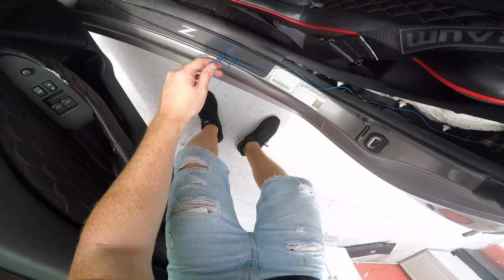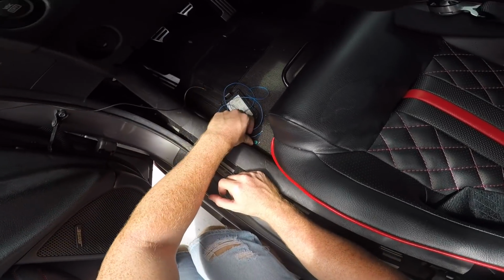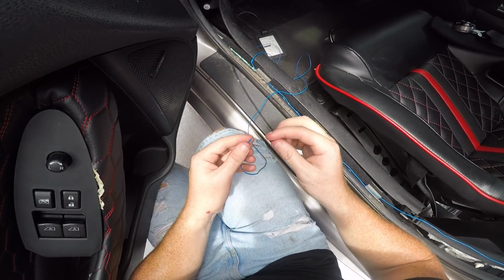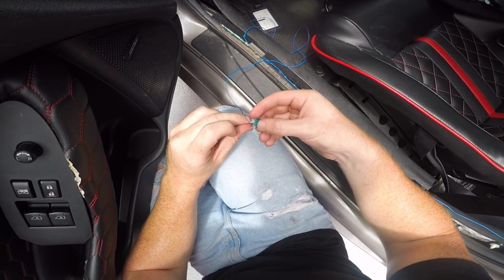Yeah, I got it. All right, so what are we gonna do? We're gonna wrap it around the 15 amp, this side, like this.